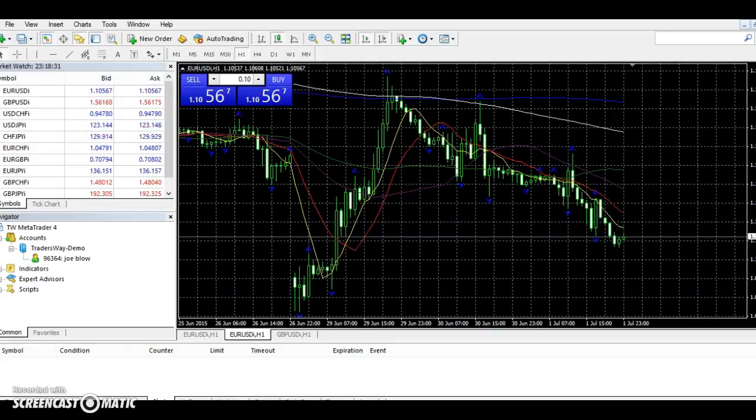Now, the other day I told you about when the white crosses the blue, there's usually an explosion in a certain direction. Now, the non-farm payroll is coming up. I'm not a signal caller, so I'm definitely not going to call any signals. This is just for educational purposes. But I do want to show you what has happened after that cross.